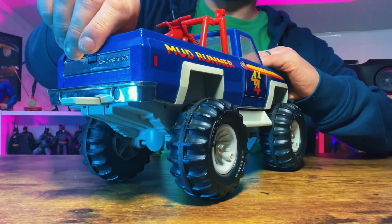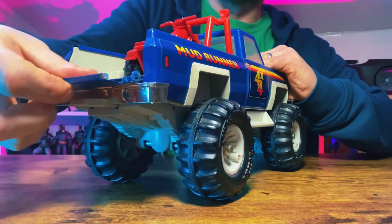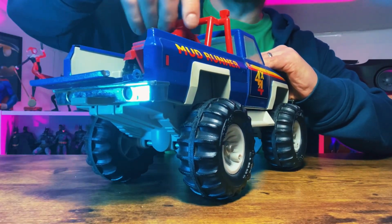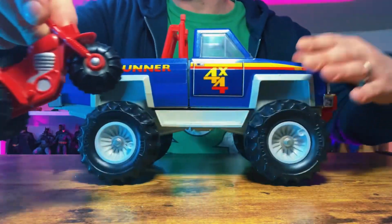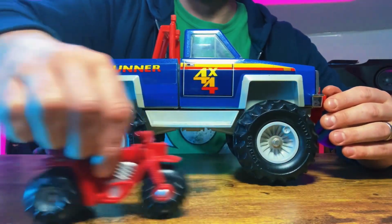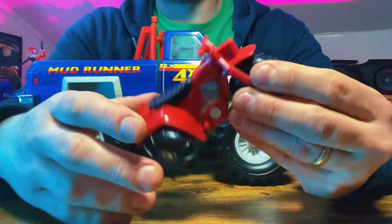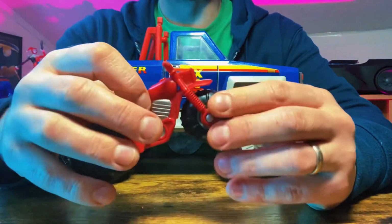As you can see, the back of the truck actually opens when you lift it up and fold it down, and you can actually ride the bike off it. The bike that came included is an actual working vehicle as well. The wheels turn and everything. It was a great little addition. I used to actually pop a few of my action figures on top of this and play with it.